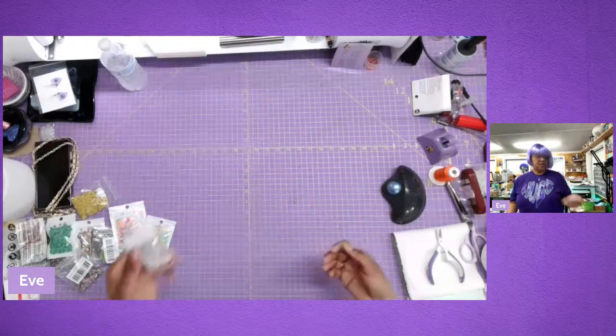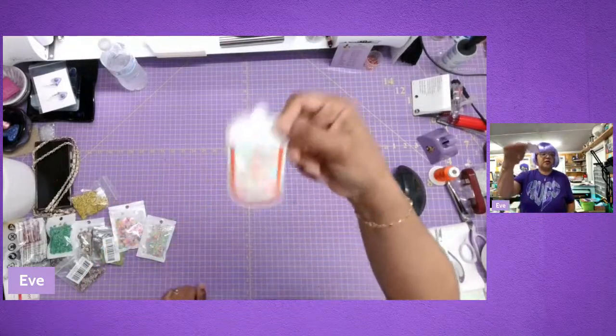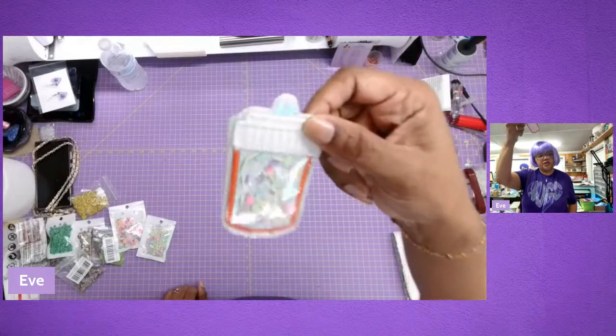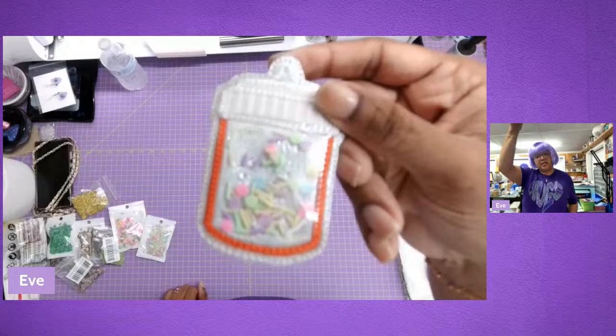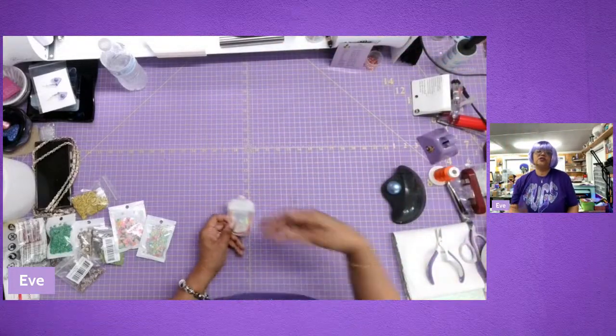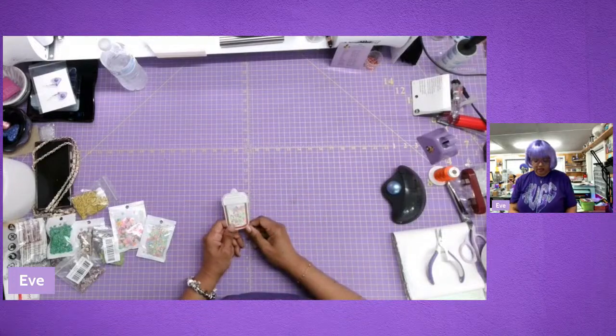Today's project is what's called a shaker project, okay? And just like its name says, it's a shaker. We've done some shaker stuff before, but these are super cute. This is a medicine bottle, as you can see, and it's got little pills in it. So I had to go get vinyl so that we could do our shaker project tonight because I didn't have any clear vinyl that was going to be strong enough to do this particular project.